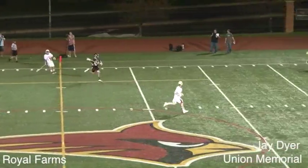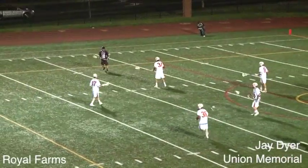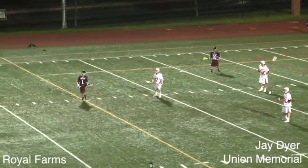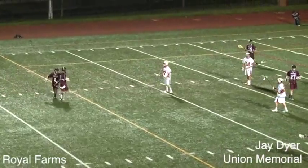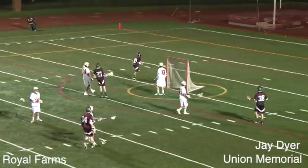10-9, Calvert Hall leads at home. Under 4.5 minutes to go, fourth quarter. Stoga still on the man up. Coach Sampson cannot burn a timeout here right now to set up his man up. Unfortunately, he had to burn one in the third quarter when Calvert Hall was on that run.